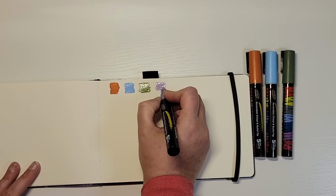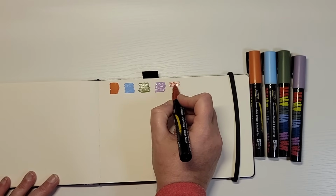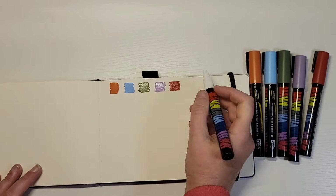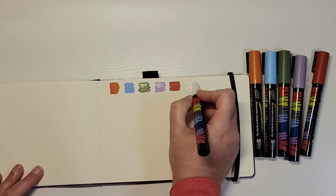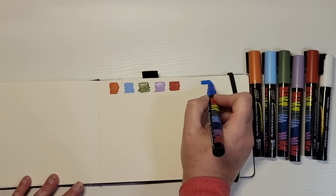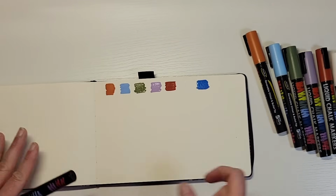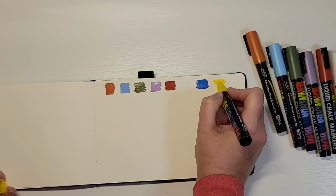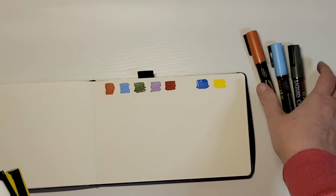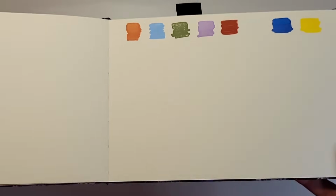Here's a light purple, lilac. And this one is kind of like a reddy, browny red. Here is white. Should show up a little bit on my slightly cream paper. And then I have a blue, a darker blue. And then a yellow. So yeah, I think you get some really cool colors. I'll set them off to the side to let them dry. But here they are in their glory.